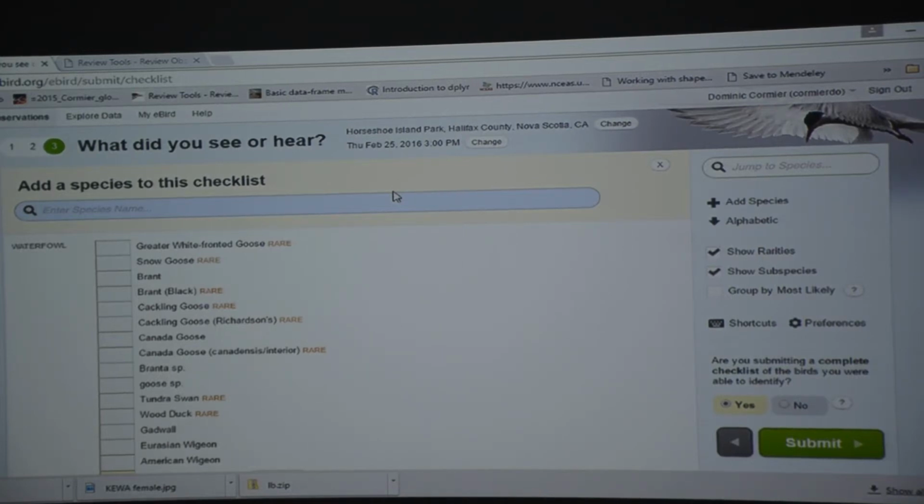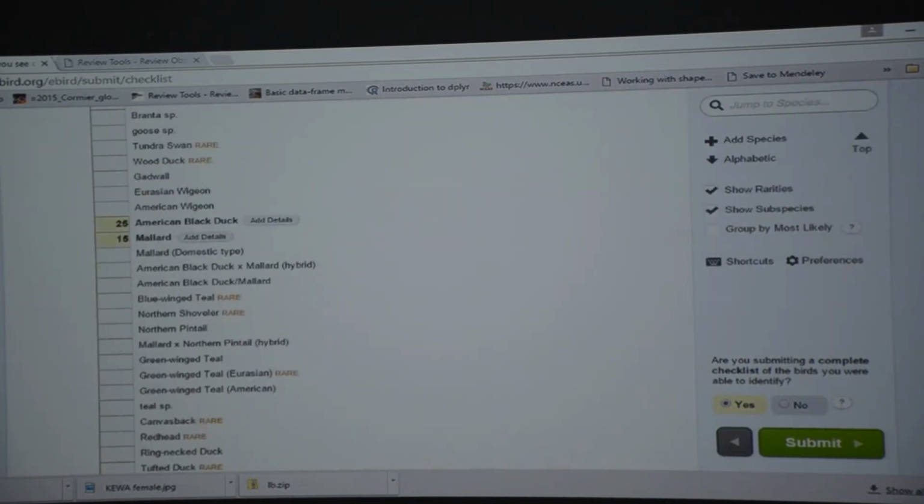And they use the Clements checklist, and they have many language options, and they're adding more. So I know Hungarian is going to be added. A whole bunch of languages. But essentially, in North America, all the languages, French, English, Spanish, Dutch, Portuguese are all there. And the more languages they add, the more it encourages people from other countries to use this.